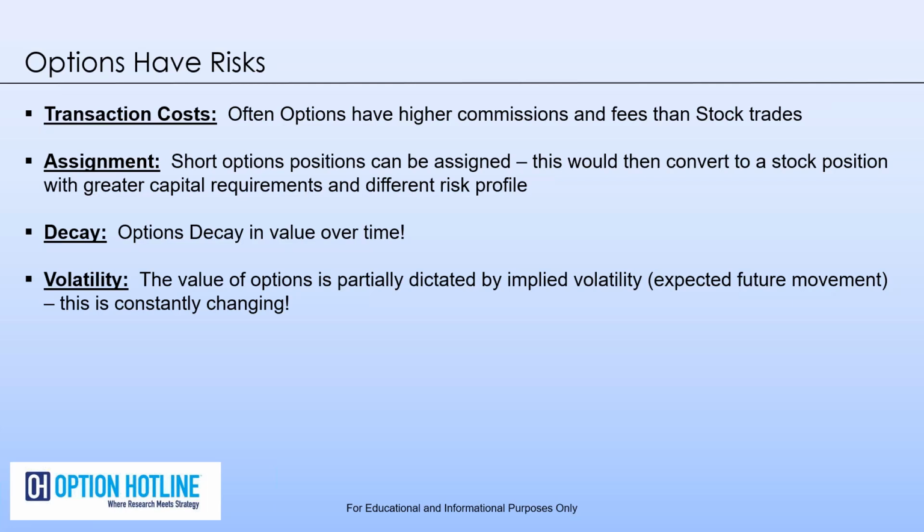Part of that risk management is understanding that transaction costs exist as well as assignment risks, as well as options decay and options volatility. So transaction costs are higher in options, partially because they're riskier. So they try to create a little bit of a barrier to entry into options. Brokerage firms have also gotten to the point where stock is effectively free to trade. There's just other ways that they make their money off of it as opposed to charging a commission to the customer. Assignment risk, if you're trading short options, is a big risk.